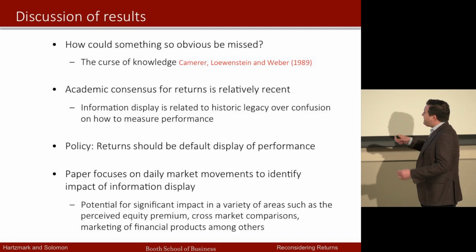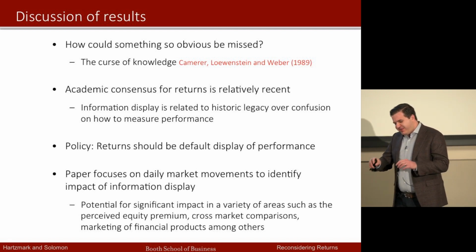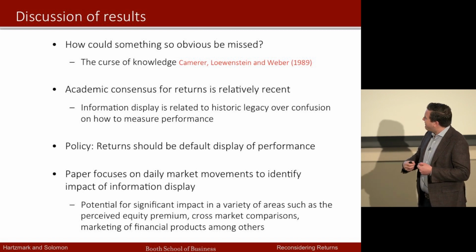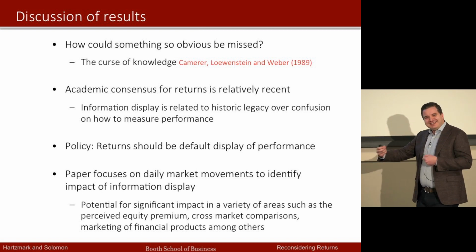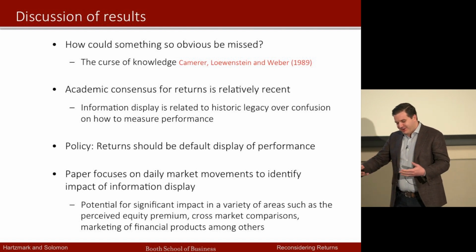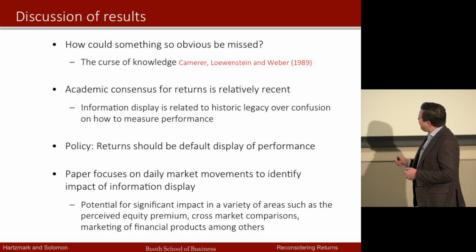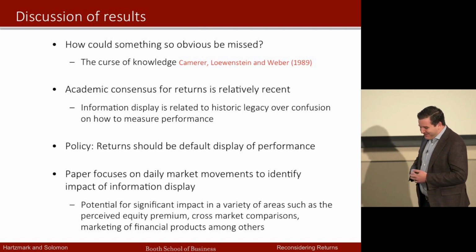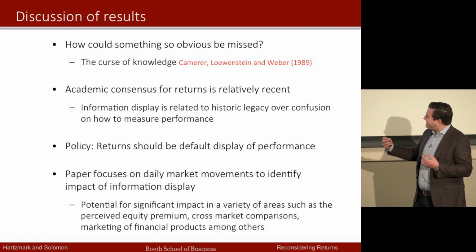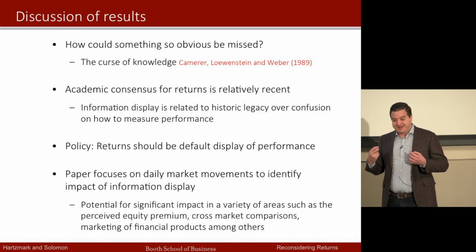So the paper is going to focus on things that we can identify that are being shown by the visual display, for example, daily market movements. But we think there are some larger implications. If people are getting the market performance wrong, systematically lower, you'd expect that things like the perceived equity premium could be different.